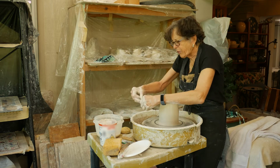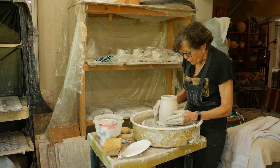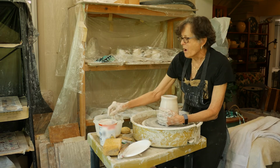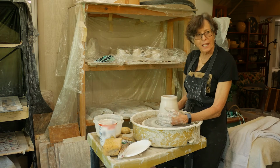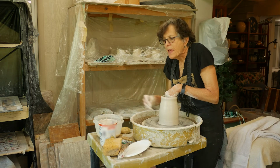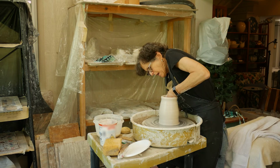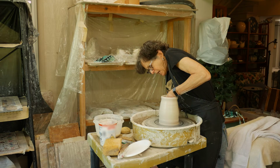So usually throwing the pot is the fastest part. Then there's the trimming after it's dried for a while, and then finishing and putting on handles if it's going to have handles, and then you have to let it dry. And then go into the bisque firing, the kiln for the first firing. And then that usually takes about a day for it to fire and cool down again.